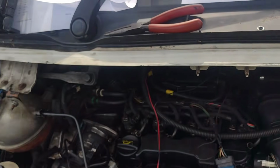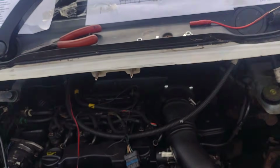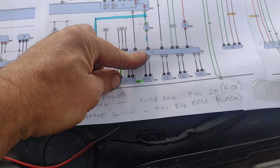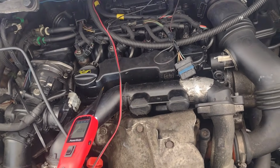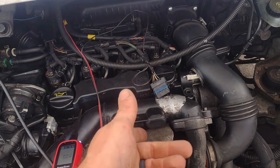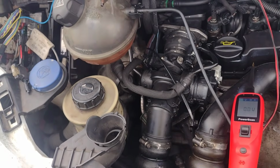That fuse that I was just telling you about, no power, also powers the brake light switch. When you press the brakes, it lets the engine ECU know. Okay, so we're all good with the wiring. Whoever did it must have had some knowledge of finding out there's no power here. Let's just find a power and jump it.